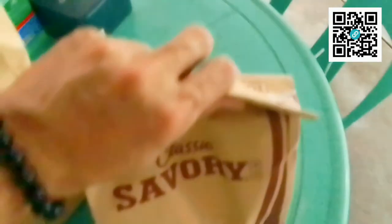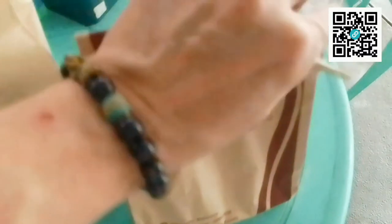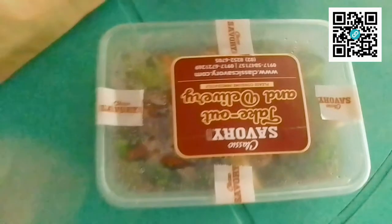Kakainin natin. Sarap. At nabutas ang supot sa loob. Nabutas! Yeah, nabutas! Alright. So, ito yung beef with broccoli. Okay. So, yeah. Kumpleto order.